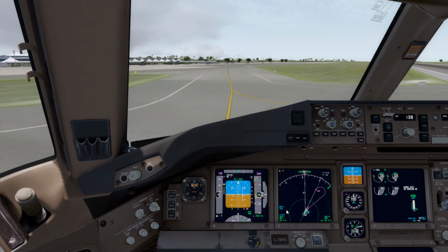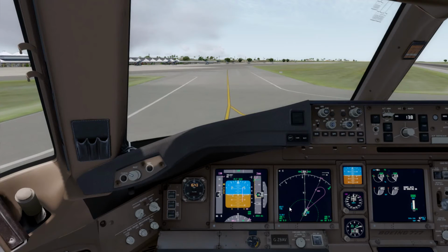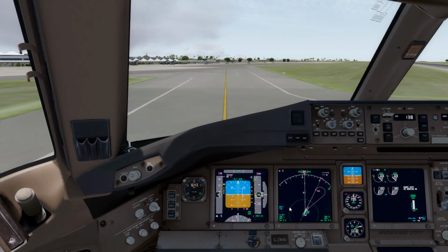Speedbird 155, back to the gate 120 Echo Alpha, report engine position. Stand 12 via Alpha and we'll report engines off. Speedbird 2155.